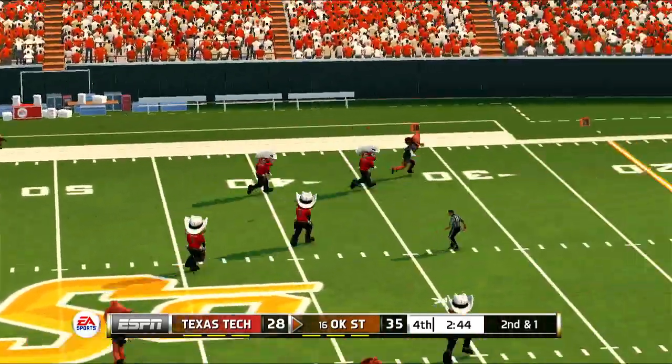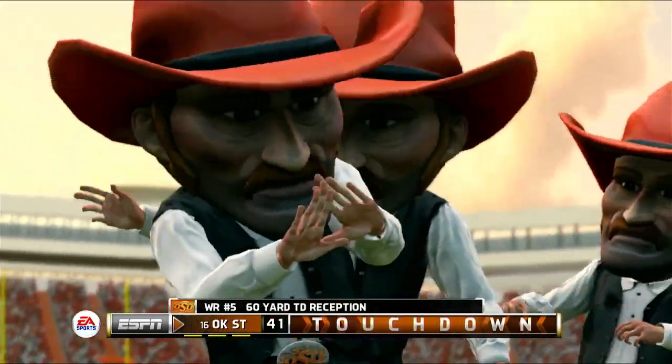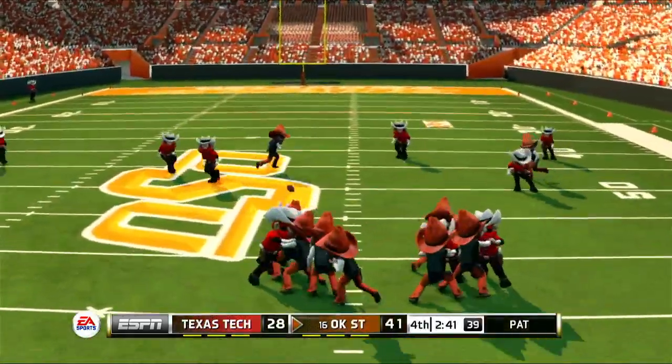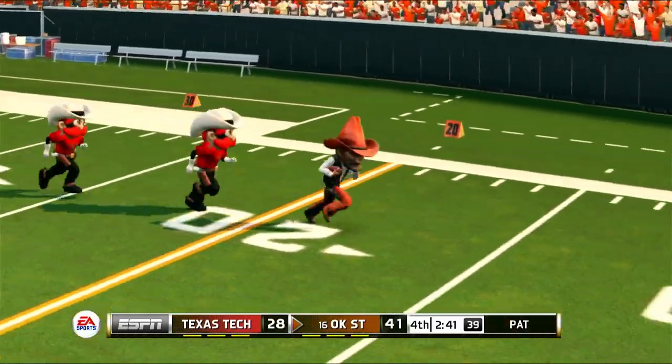He sails it long. Complete. The 10. He scores. What a play. What more can we say about this guy? Five touchdowns on the day. Simply an unbelievable display of passing that we've seen today.